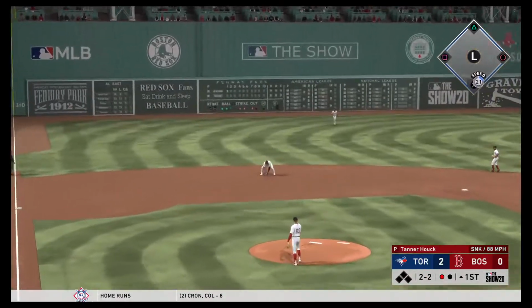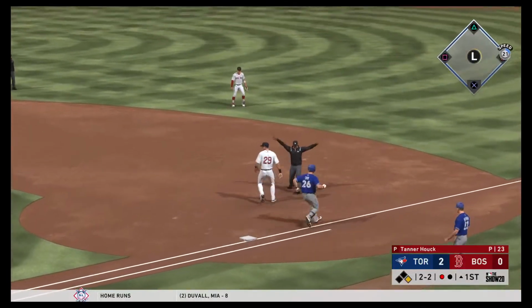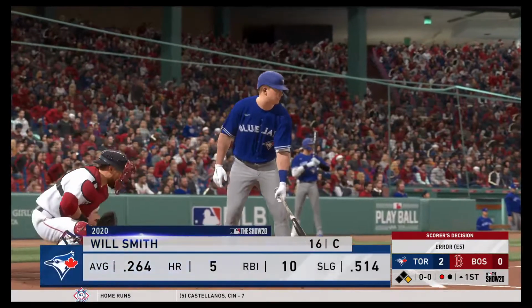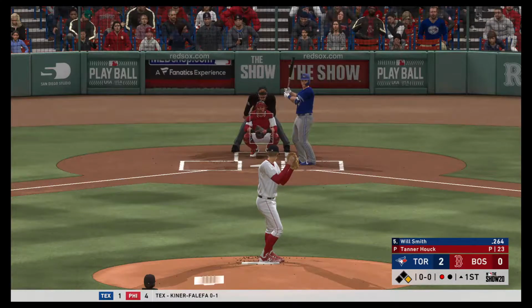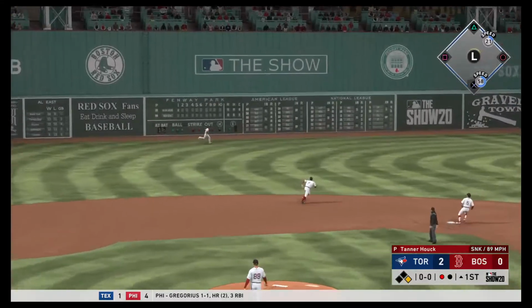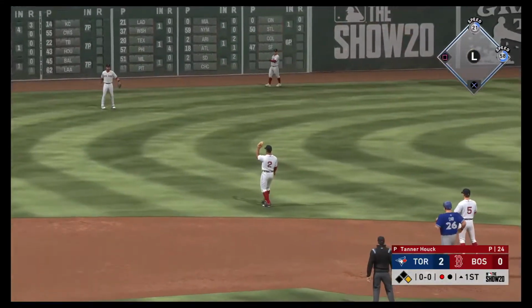A bouncer to the left side. Devers fields it cleanly. And the throw is wide as it pulls the first baseman off the bag. So it's a runner at first as a result of the throwing error. And next to hit is the catcher, Will Smith. He's set. Here it comes. Now a ball lined toward the gap in left center. That gets down, and he's got himself a base hit.